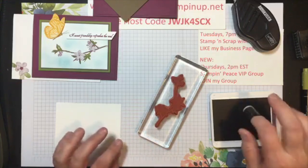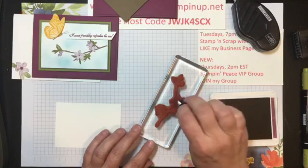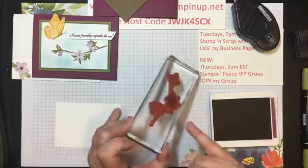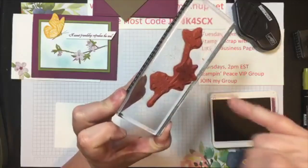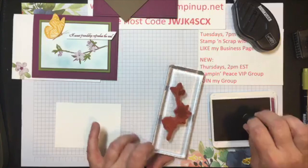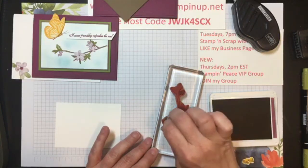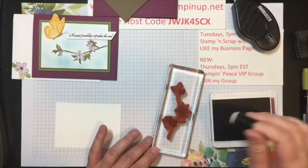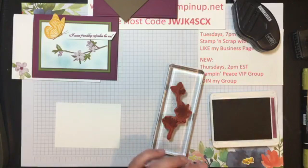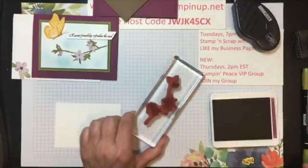I just tap it lightly in the ink, and then I tap where I want the Rich Raspberry ink. Okay, you can see it's not perfect. It's going beyond that flower a little bit, but I'm going to show you how easily that is fixed. So easily you won't even believe it. Okay, with little effort you can fix that up. Okay, do you see what I did? Just put some ink on there.